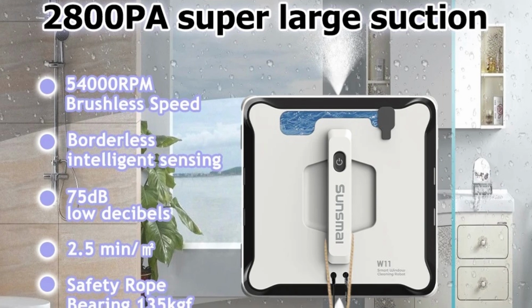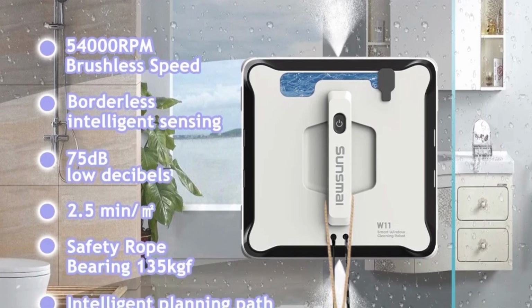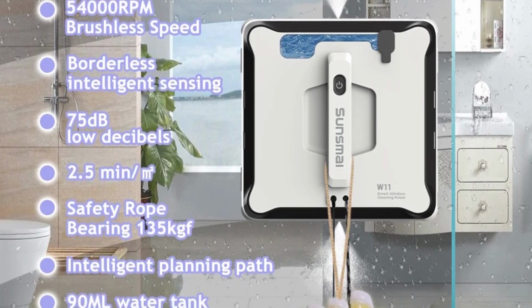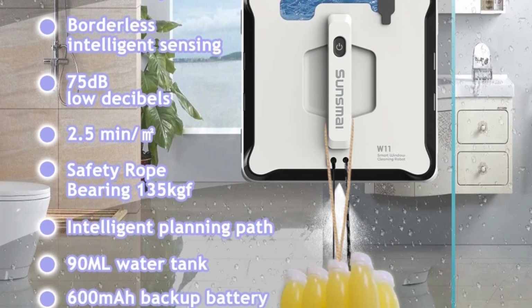Square-style design. The square shape of the SUNSMAI Robot Window Cleaner ensures comprehensive coverage of your windows, minimizing uncleaned corners. This design feature guarantees that every inch of your window receives attention, leaving no spots behind.